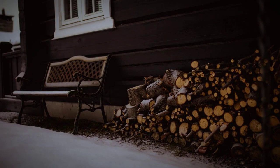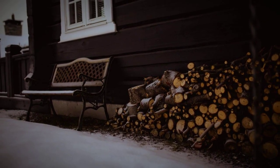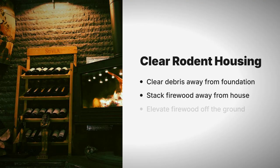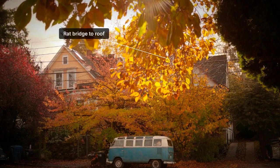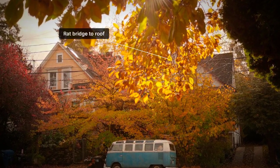While you're doing that walkabout, look at your yard. Piles of wood stacked against the house, bags of mulch left on the ground, overgrown vegetation touching the foundation, all of that is rodent housing. Clear it back, keep firewood stacked away from the house and elevated off the ground. Trim any tree branches that hang over the roof line, because roof rats use those like a bridge.